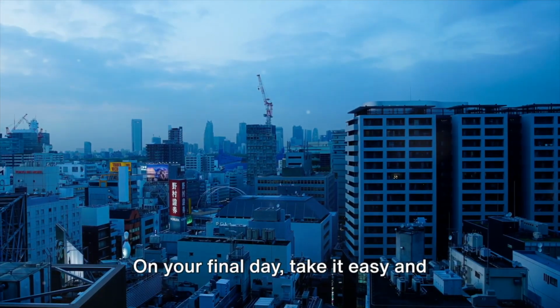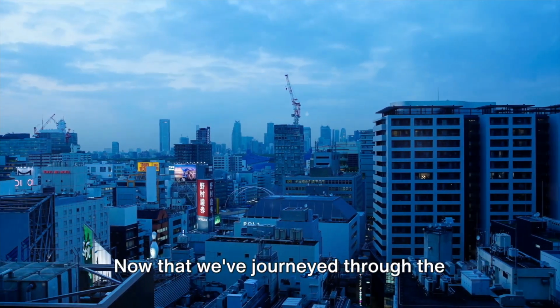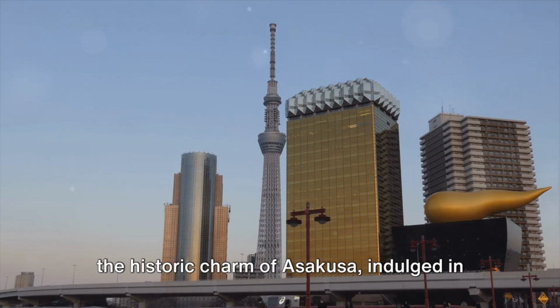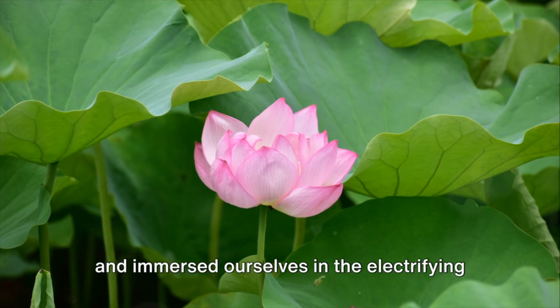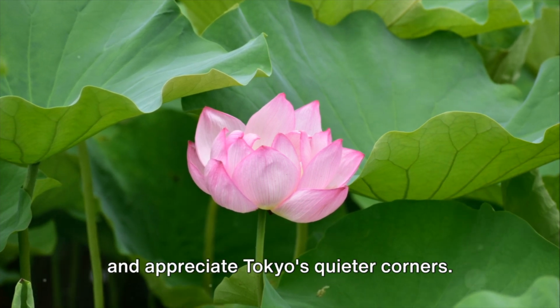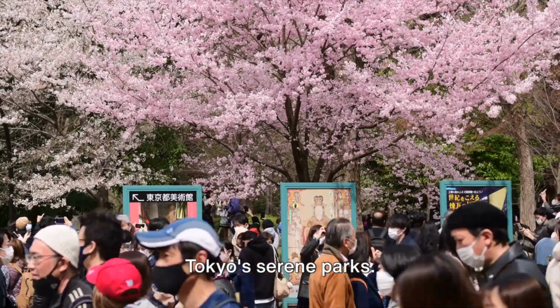On your final day, take it easy and explore any remaining areas you haven't covered. Now that we've journeyed through the bustling streets of Shibuya, experienced the historic charm of Asakusa, indulged in the delightful street food of Harajuku, and immersed ourselves in the electrifying world of Akihabara, it's time to slow down and appreciate Tokyo's quieter corners. Consider starting your day at one of Tokyo's serene parks.